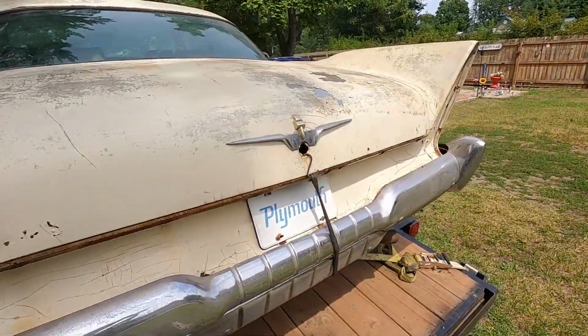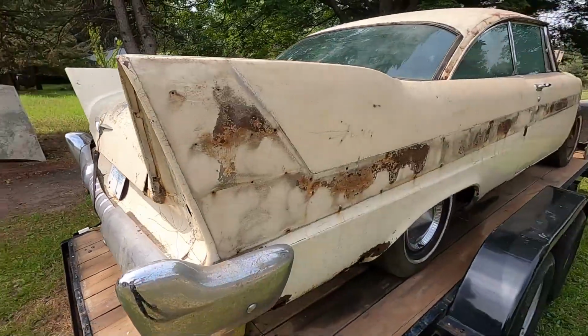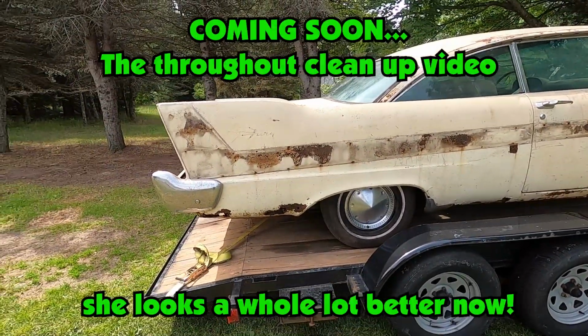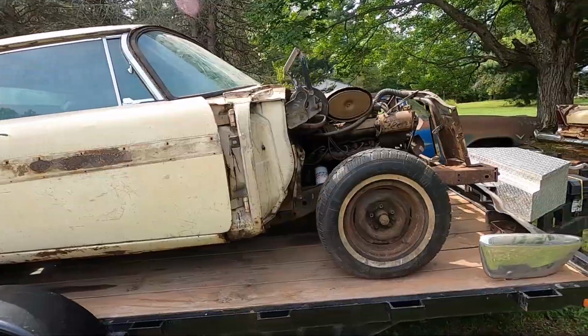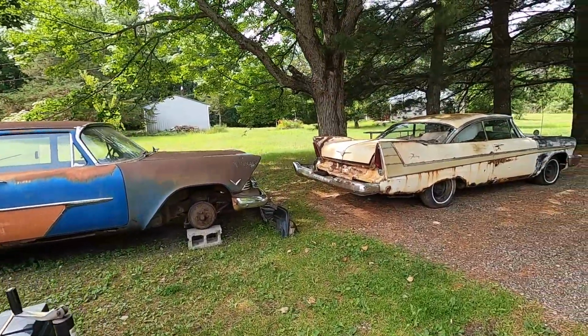We're going to clean this thing up and clean it out and do an inventory and see what's all there and all kinds of good stuff. I want to take just a second to show you guys Fury number 2 right here. And what we covered in the last segment is Fury number 1.